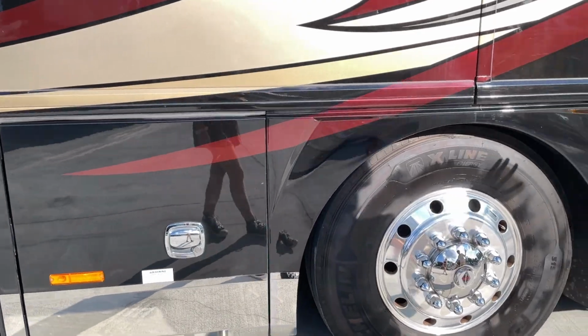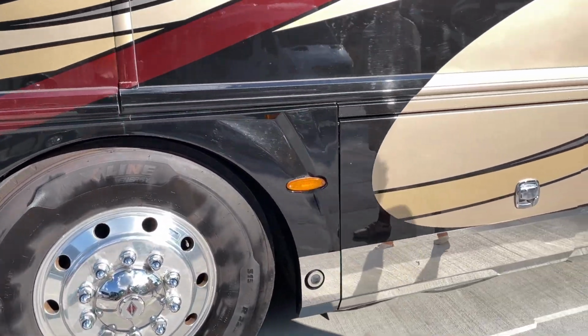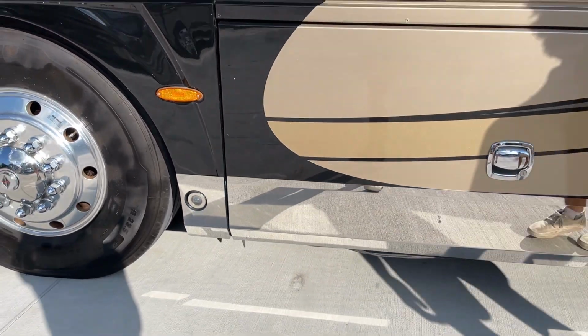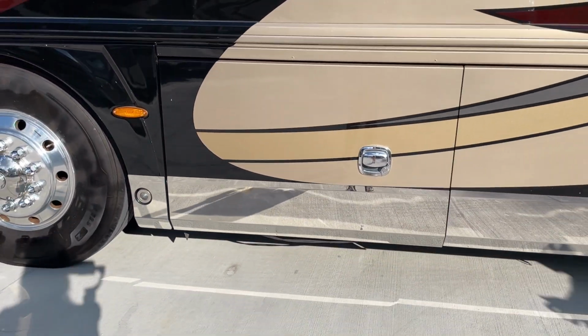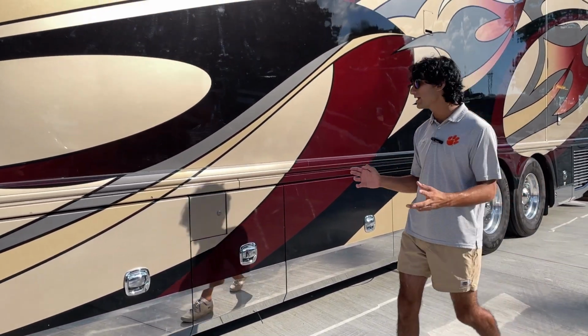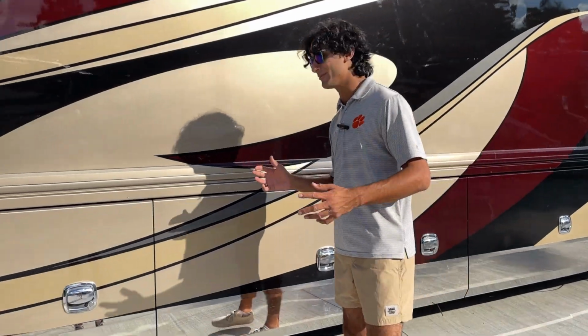So moving along down the side, the coach is equipped with these nice docking lights. So there's four of them in total. We've got two on each side, and they're down on the low parts. You flick them on, they're very bright. They give you a ton of exterior light when you're trying to connect all your connections at night, and you just need campsite space lit up at night.